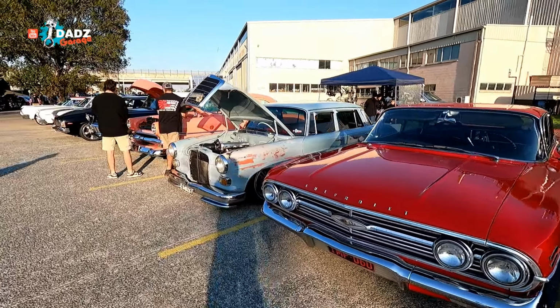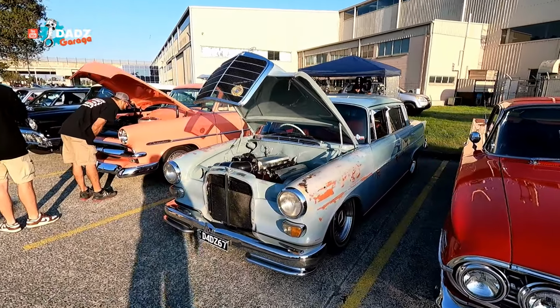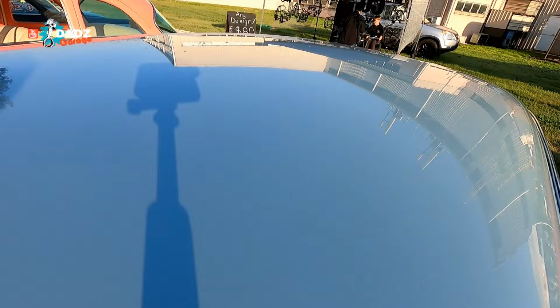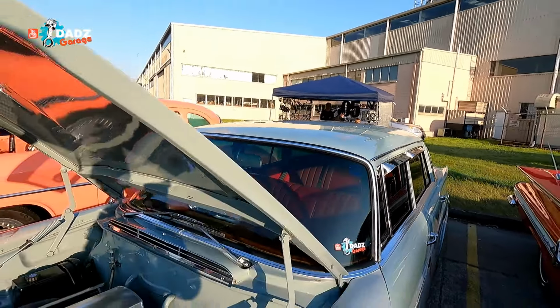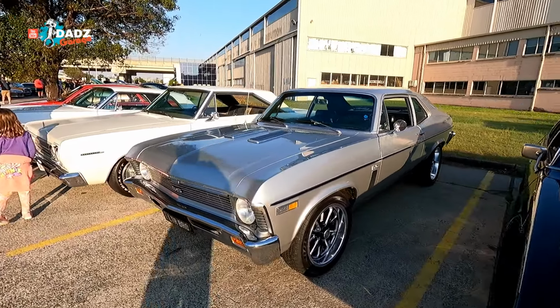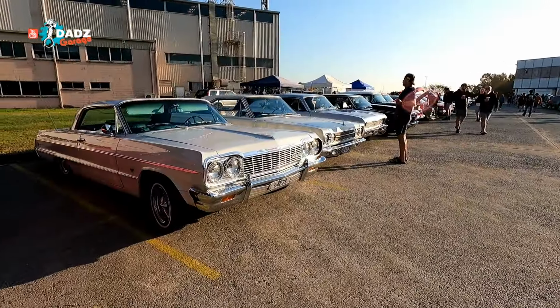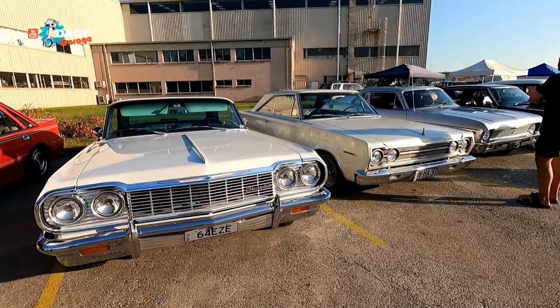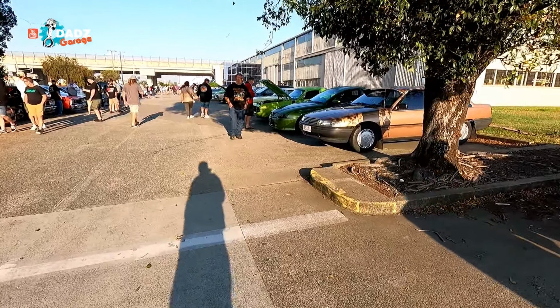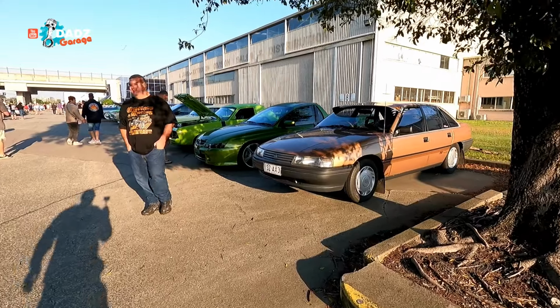We've got Dad's '67 here. We better get that. Gave her a bit of a polish yesterday. She's looking good. 1967 paint. Got the gas up pulling up. Ooh, Nova. Gotta love a Nova. Alright, I thought I'd filmed all these and I didn't. Some toughies pulling up. Oh, Chris Cross.